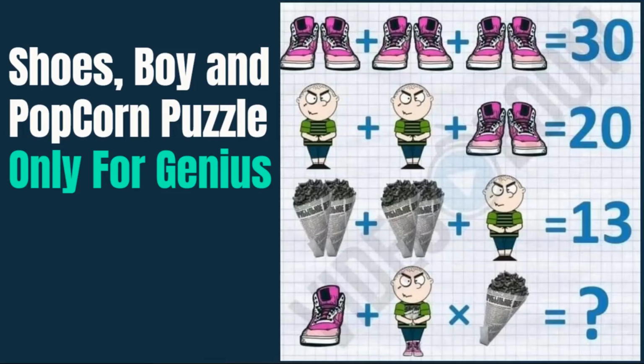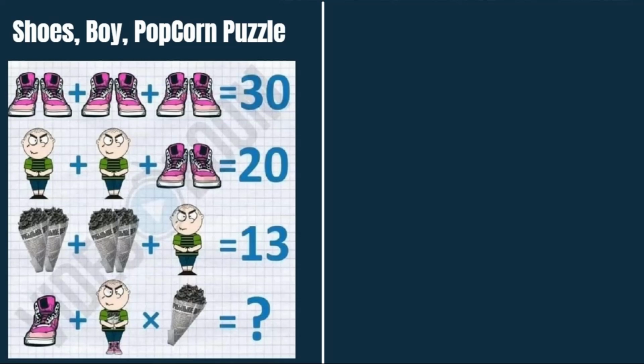This shoes, boy and popcorn puzzle is very popular all over the internet and very few people are able to give the correct answer of this puzzle. Can you solve this? Take your time and give your answers in the comment section. After that, I will tell you the correct answer of this puzzle. Hope everyone has given their answers in the comment section. Now I will explain how to solve this equation.